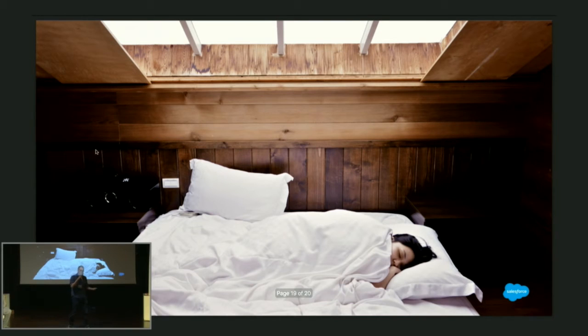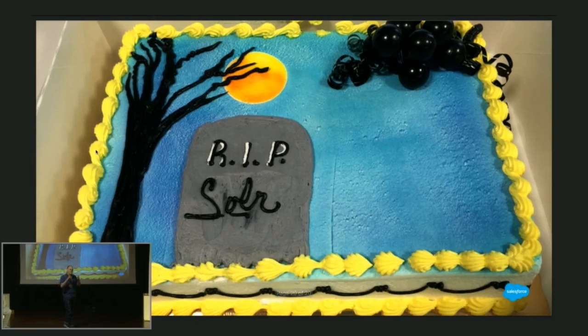So we got to decommission Solr, and the month after we decommissioned Solr, we had 60% fewer incidents than the month before. That's a huge, huge win. The project was a huge success, and it was because we obtained buy-in, we created small wins, and we removed barriers to completion.